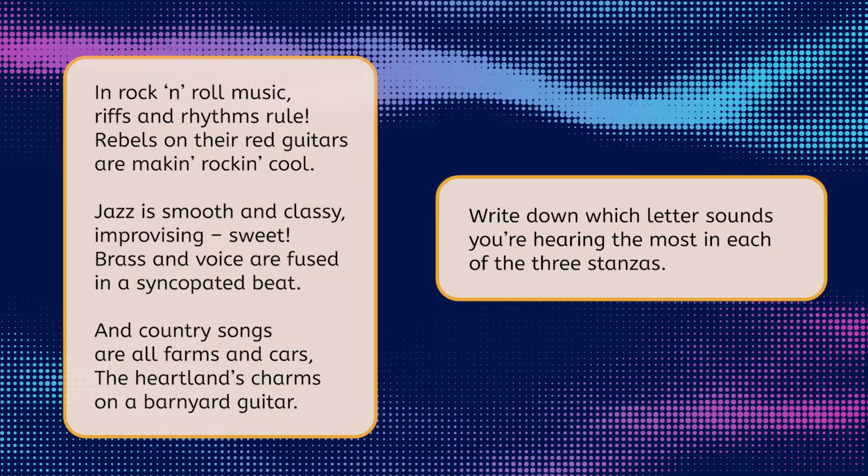In rock and roll music, riffs and rhythms rule. Rebels on their red guitars are making rockin' cool. Jazz is smooth and classy, improvising sweet. Brass and voice are fused in a syncopated beat. And country songs are all farms and cars, the heartland's charms on a barnyard guitar.